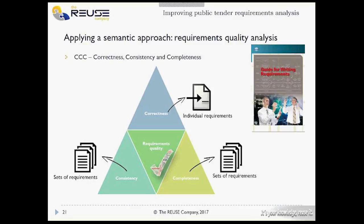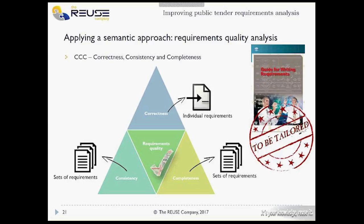All these quality rules could follow whatever best practices or requirements writing guide that you have in your organization, or you can use the classical INCOSE guide for writing requirements or whatever guide. But please be aware that normally all these guidelines that you can find should be tailored to the specific needs in your project, in your team, or in your company, right?